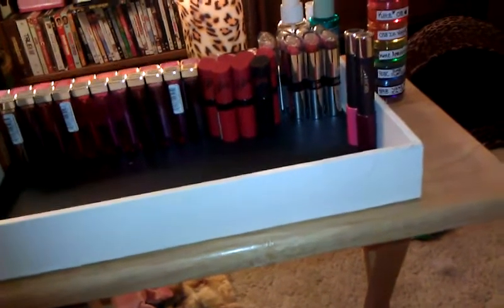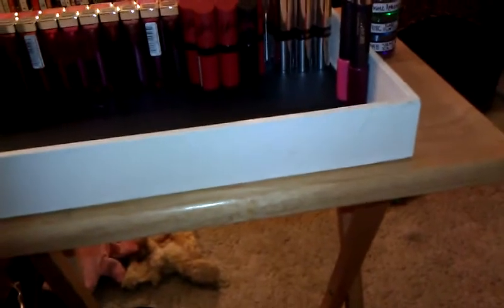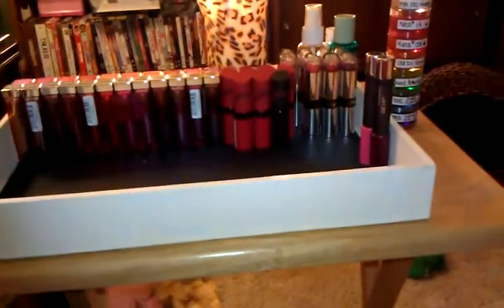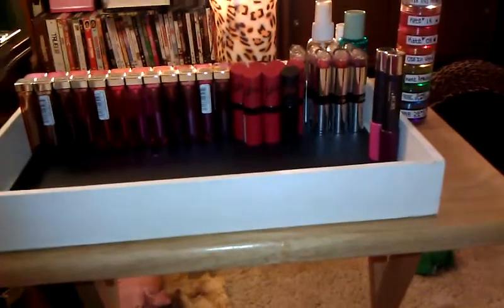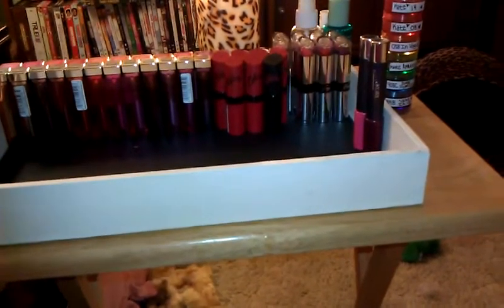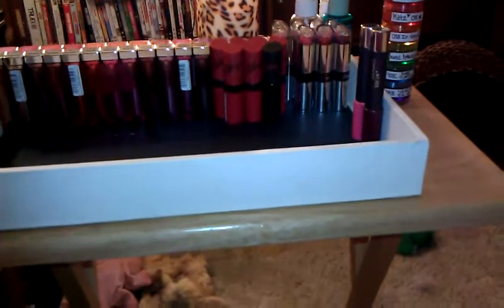And I guess any little boxes, like that box that I had on my vanity that had my perfume in it, that would be good for lipsticks as well. I guess if you use your imagination, you can pretty much come up with some cool ways to store your makeup and nail polishes and stuff.